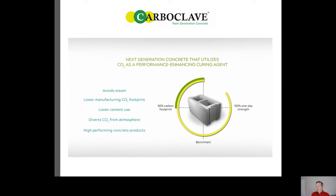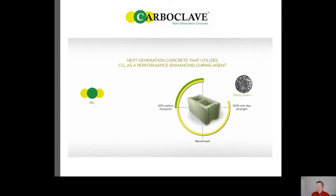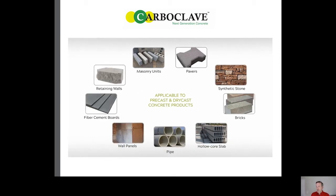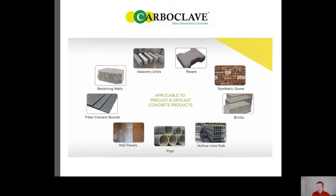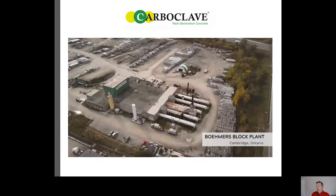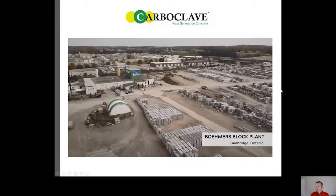So some of the things we already spoke about, just presentation so far. Carbon dioxide turning into calcium carbonate crystals. Some of the different areas of the company, not necessarily us, because Carboclave can go elsewhere, other technologies or other manufacturing facilities. There's our Beamer's location. You can see the chambers off to the right-hand side there.